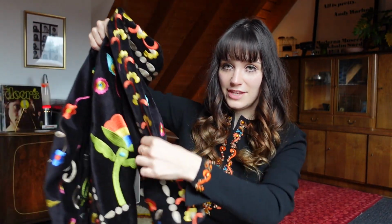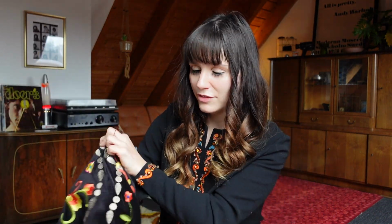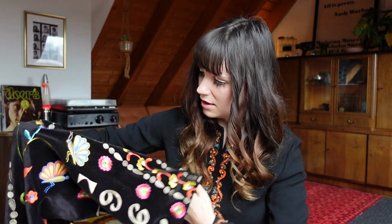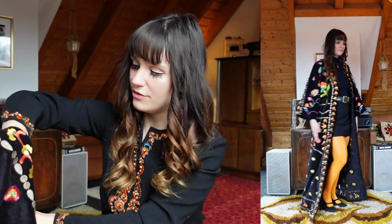Next up is this dreamy coat. This is a velvet coat embroidered all over. I got this gifted by the Hippie Shake. I think this was their spring line of last year. I don't quite recall it. Oh yeah, it says 1967 right here. I love this jacket. It is so dreamy, so warm and cozy.